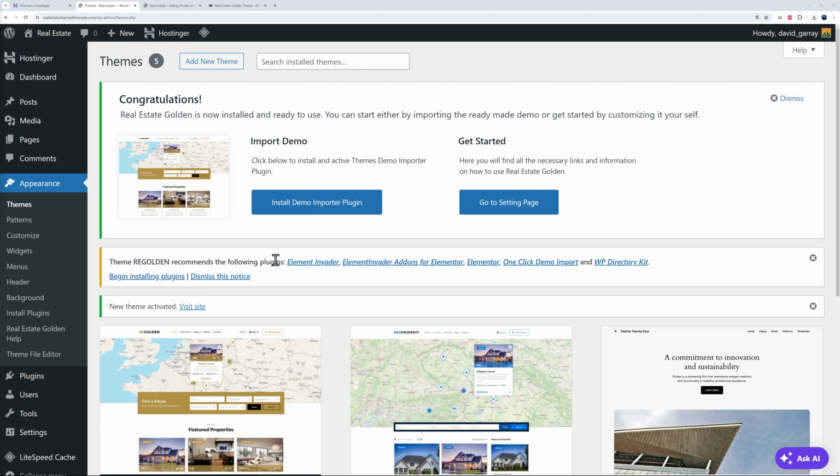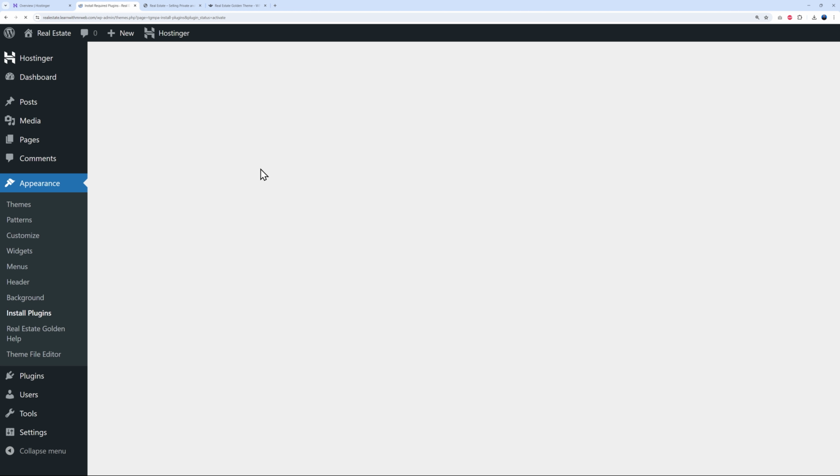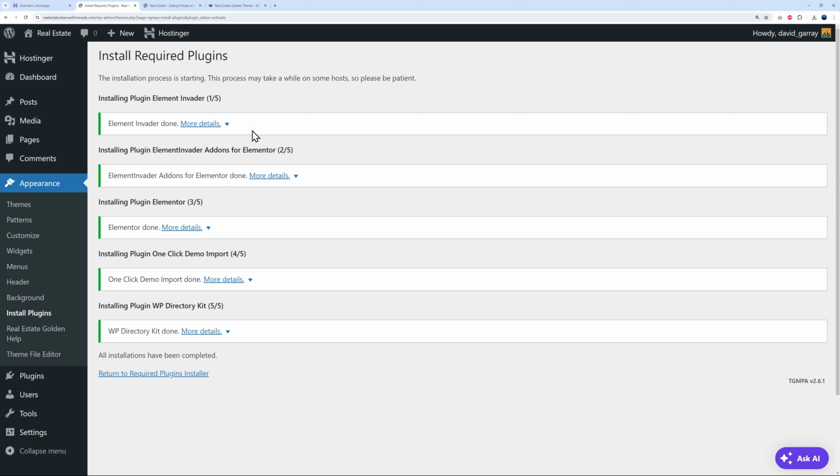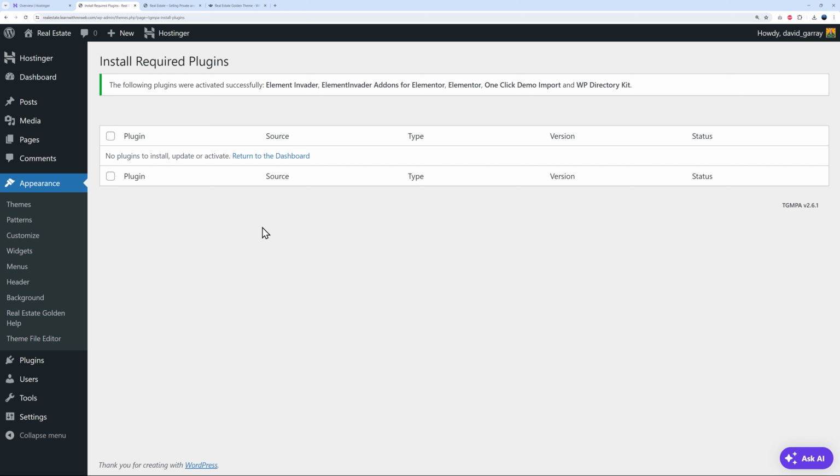You can start from one or the other. Either way is absolutely fine. I think we should start by installing the plugins first, okay? So begin installing plugins. Tick them all here, bulk select, and then install, and then apply. There you go. As you can see, 5 of them were installed. Now we're going to return to the plugin installer and we need to activate them. So again, bulk select, and this time select activate and then apply. Very good. So this is done.